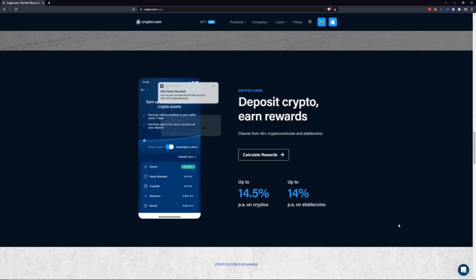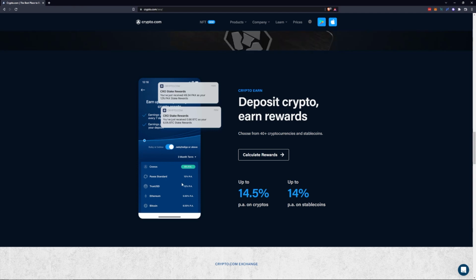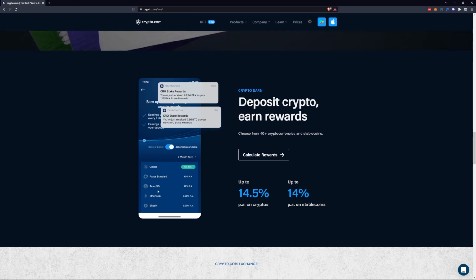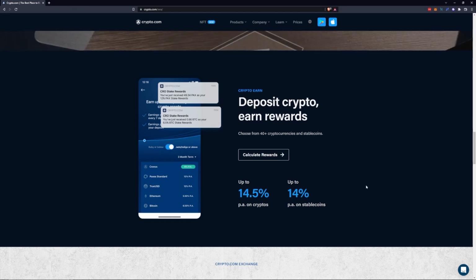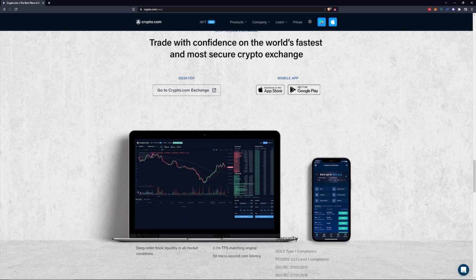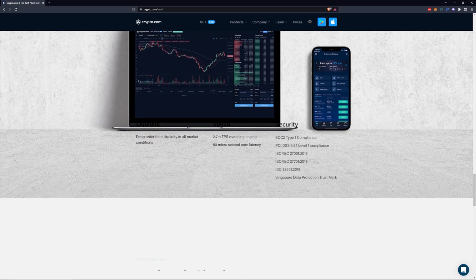Moving along, here is the crypto earn section where you can stake any currency that you have on the platform. They're all integrated into the app, so it's like an all-in-one section, which is really good. Here is the Crypto.com desktop exchange section, which I'll cover in another video, not this one today. This is for your day traders and stuff like that. It has the desktop version there for that, but today we're talking about the mobile app.